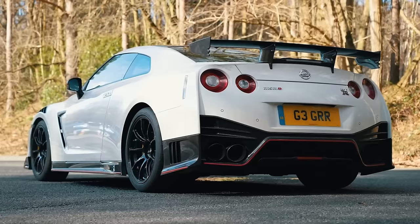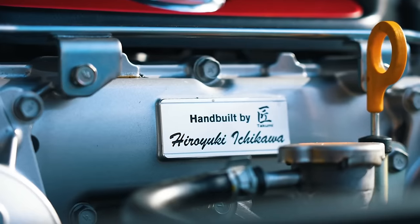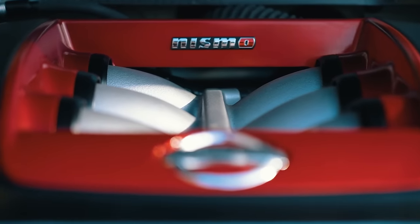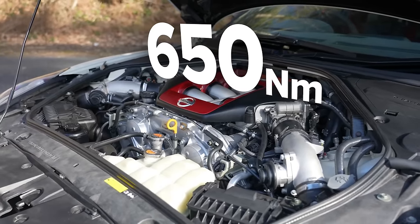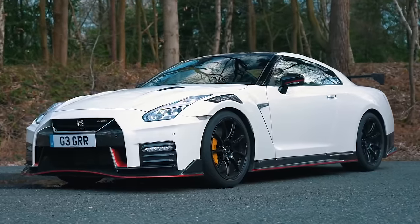Now let's move on to the Nissan GT-R NISMO. This is a 3.8-litre twin-turbo V6. It's been hand-built by one of only 5 master craftsmen in the world qualified to work on the car. It has 650 newton-metres of torque. 600 horsepower. Really impressive. And it sounds like this.